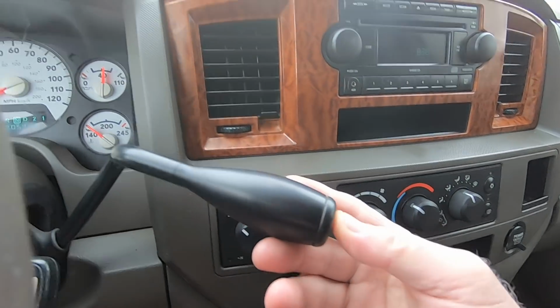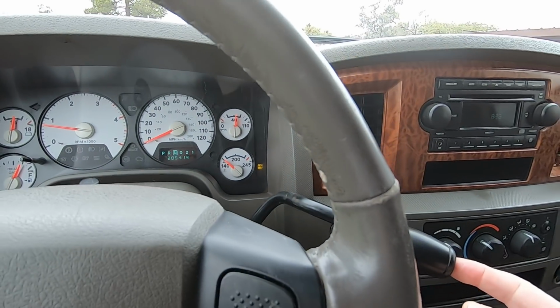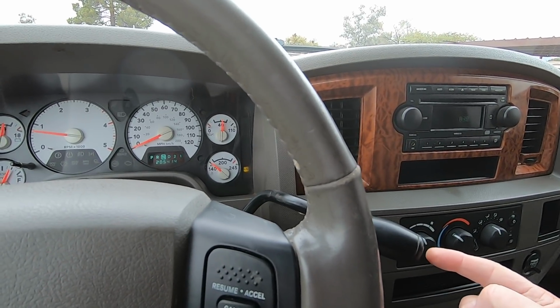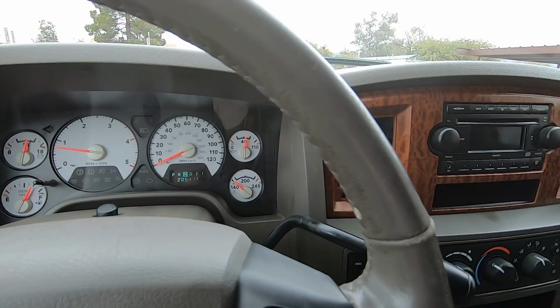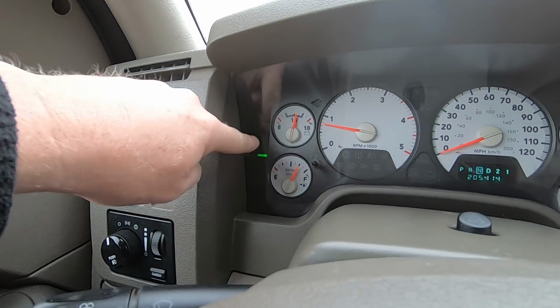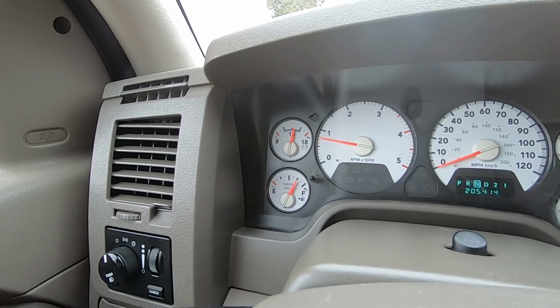All right, there's tow. See that? On. There's overdrive off. See, tow. Overdrive off. Bang. Let's see. Cruise control. There's cruise control over there. See it there? On and off.